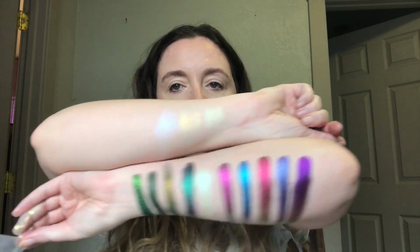You can see just very different, right? So based on those samples, I'm probably not going to pick up anything else from this brand unless maybe they came out with more multi-chromes. They do have a loose powder formula, but I generally don't like to mess with loose eyeshadows just because I find they're messy. I've had some and I just never really use them. So I like to stick with the pressed.